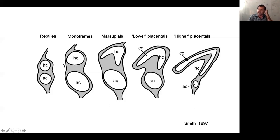He realized that in mammals, there was this massive expansion of the anterior commissure as well as the hippocampal commissure. And he proposed a progression, or a developmental series, that could explain the evolution of the corpus callosum, basically by extension of this midline component more dorsally, roughly near the area where the hippocampal commissure actually forms. He also looked at what he called lower placentals, such as the hedgehogs or armadillos, species that I was telling you before have a tiny corpus callosum.